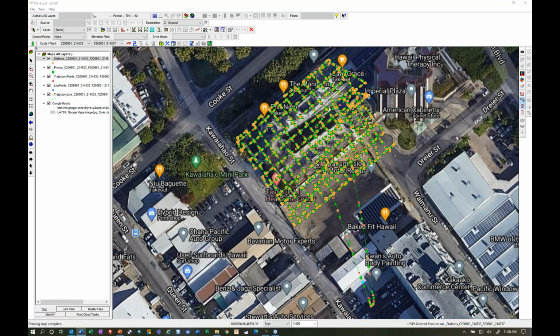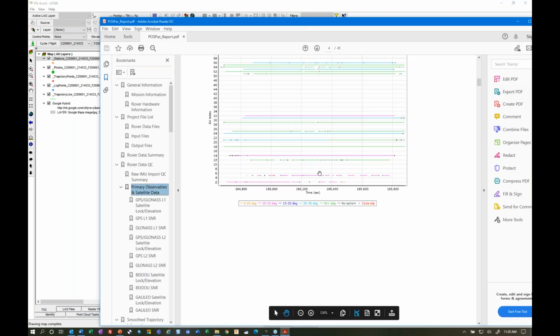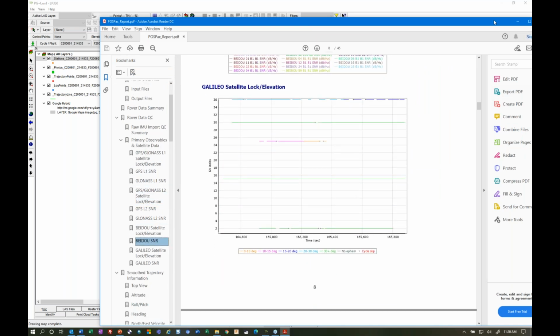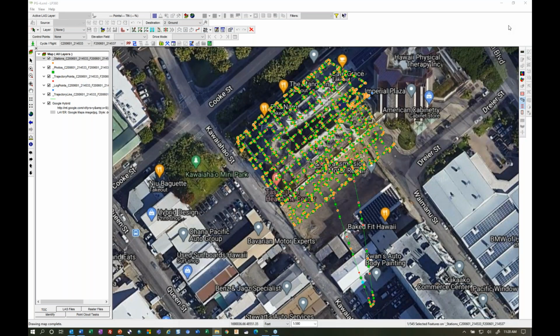When you're done, you have direct access to the POSPAC accuracy report. So those of you who really want to go through this sort of information, that's available. And let me drag that over here. So anyone that's processed POSPAC before knows that there's no end of information available in this report. And it is a good idea to check a couple of things within it to ensure that you have had a successful triangulation of the data.